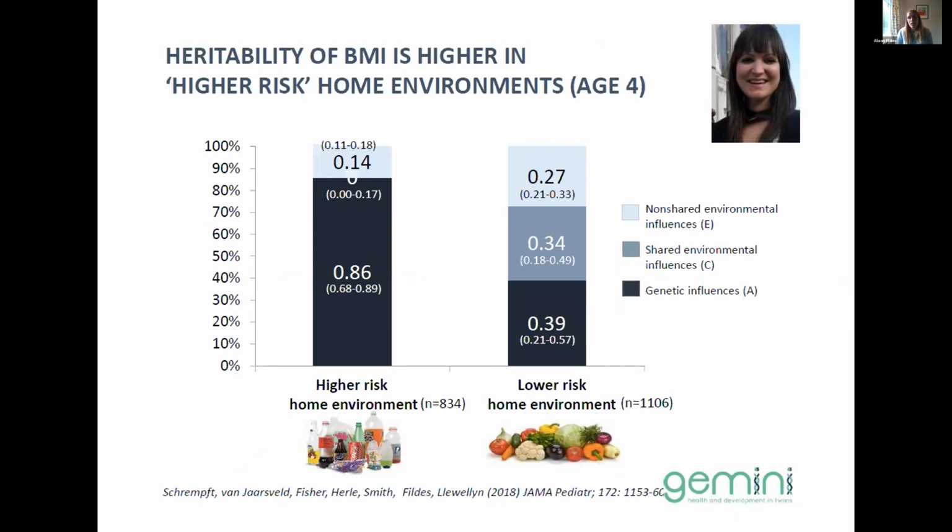So essentially what we did was split the cohort into those living in higher risk and lower risk home environments on a median split. And then we conducted heritability analysis in those two groups. And what we found was the heritability of body weight in the high risk home environments was 86%. So the amount of variation in BMI explained in higher risk home environments by genetics was around 86%. And there was no influence of the shared environment in that group.